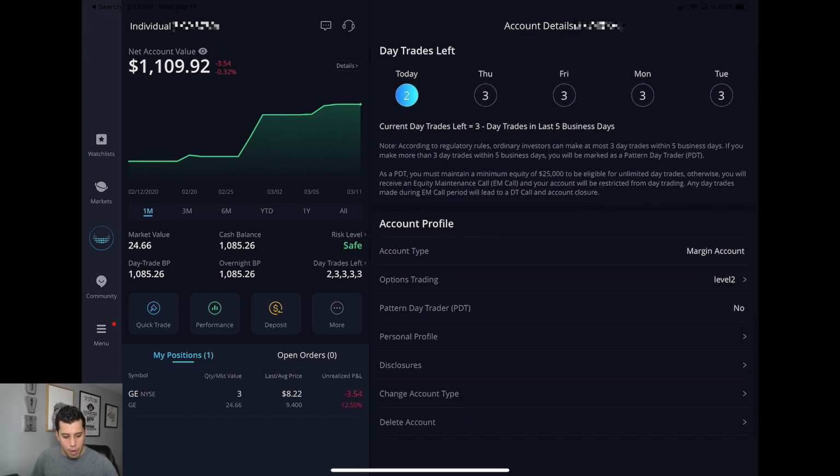Your account type: margin, options trading level 2. Right now on this account, I can only buy and sell options. They don't have spreads. I'm going to see if they're going to approve me for level 3. They should, based on my risk and my experience, so that shouldn't be a problem. I don't think at the time before I did this video spreads were available, but I know that they have been rolling out spreads to some people. So I'm going to see if I can get upgraded to that. And it does say that if I'm under the PDT rule, and I'm not under the PDT rule because I didn't break the PDT rule.